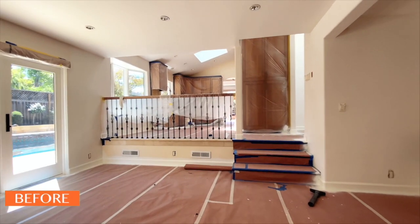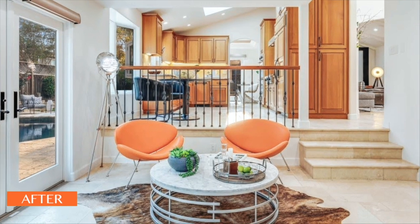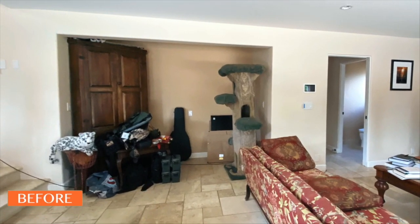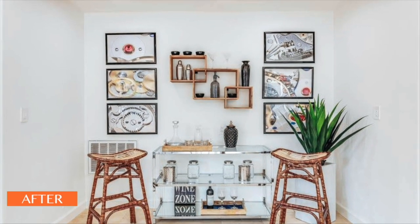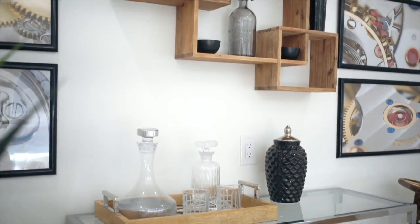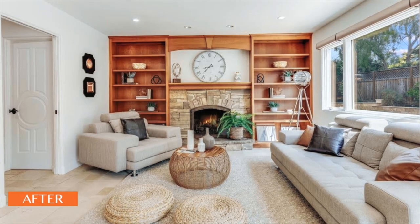Another challenge I know that you faced was also paint colors. So I wanted to kind of brighten up the palette a little bit and also make it very neutral. So introducing white to it was something I wanted to do because I knew the furniture and the accent pieces that we would bring in would accent the whole entire interior.